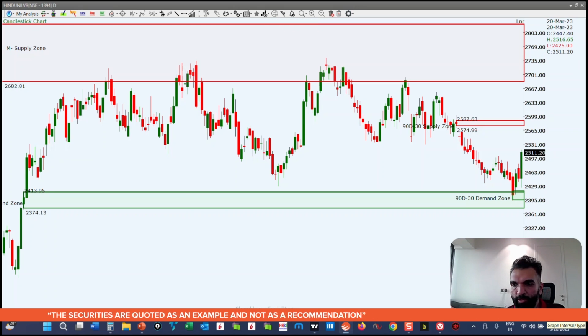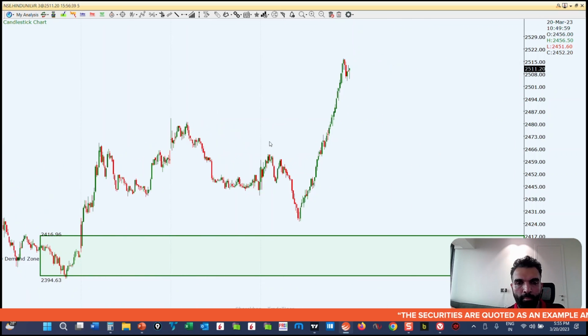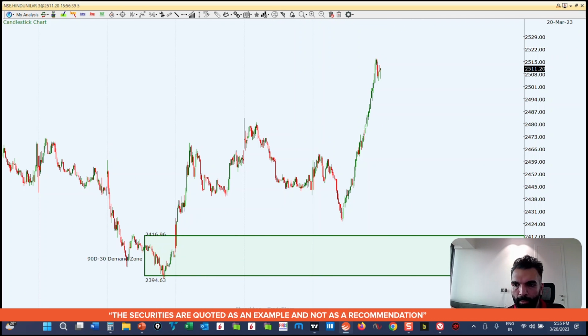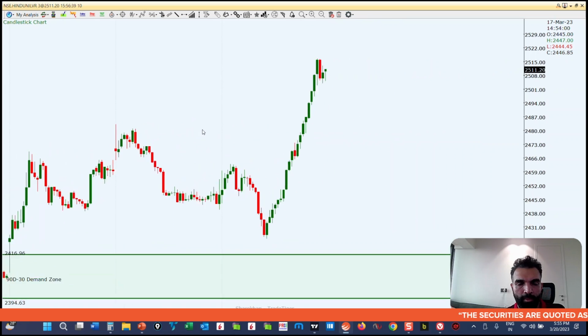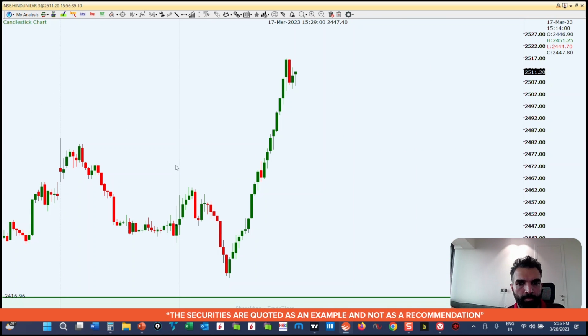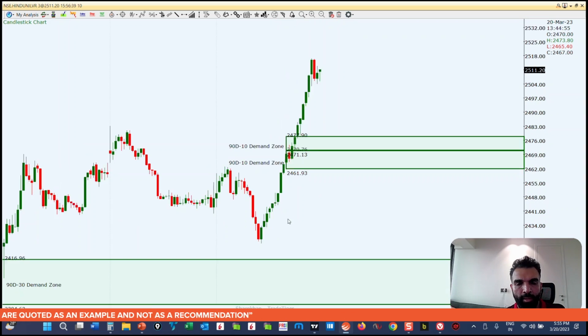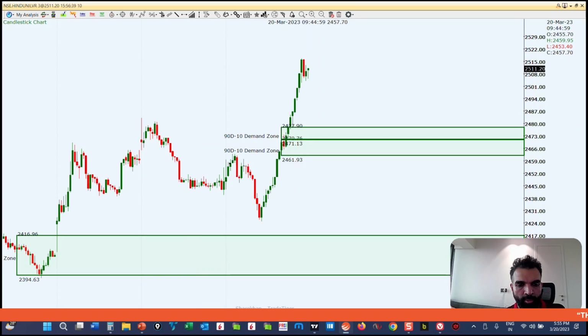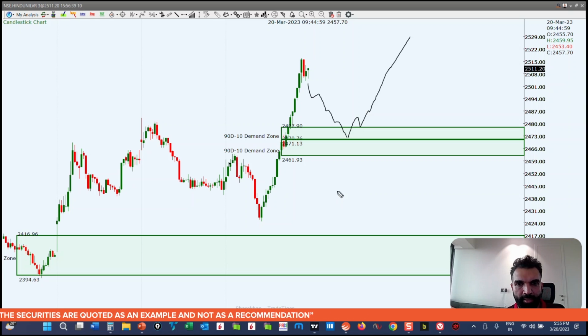Let's look at the 5-minute chart to see if there is anything interesting. There's nothing on the 5 minutes. Let's go to the 10 minutes. So here is that demand level, right? Maybe you can even include this zone here. So this will be more or less one of the opportunities, because if the price does pull back here, then we can expect the price to continue rallying to the upside. So let us see how this level plays out in case the price pulls back.